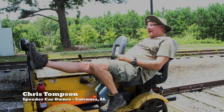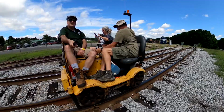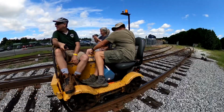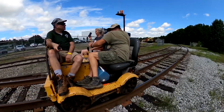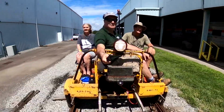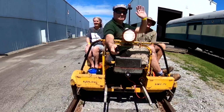This here is an M19, a Fairmont Railway M19 motor car. It's got an ROC model engine in it. It was built in 1958 for the Atlantic Coastline Railroad. That's the good thing about this hobby, you meet a lot of great people from all walks of life that do this. My dad worked on the railroad, that's why I'm kind of interested in it, but you've got them that do everything. Doctors, lawyers, everything.